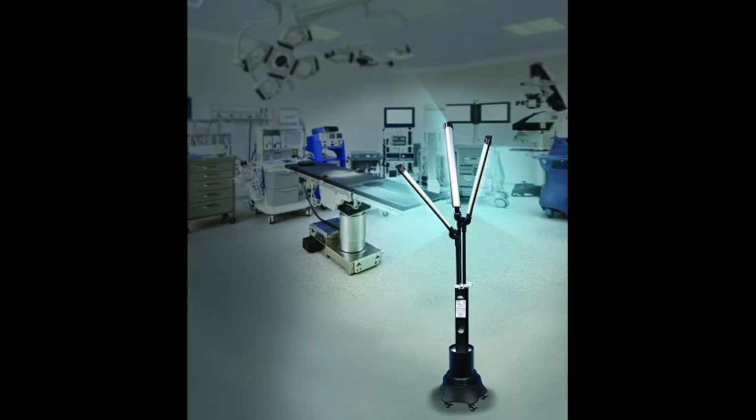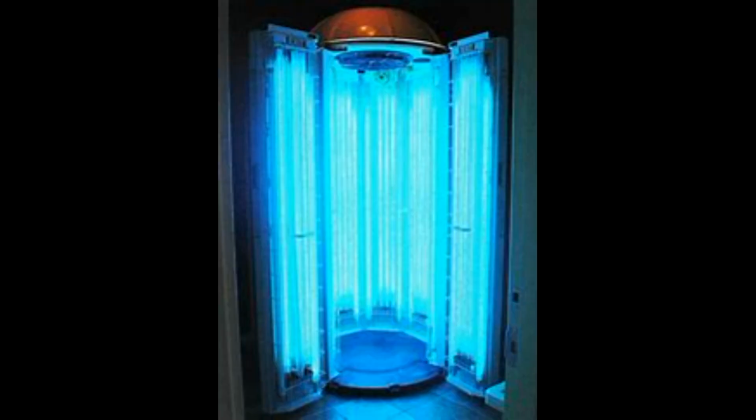And even if you have multiple lamps and you position them in multiple places, if you get shadows or indirect light, you are not going to be effective. If you think of the UV lights in a tanning booth, think of them surrounding you completely, lifting your arms and turning around to get a nice even tan. If you do the same thing with UVC technology, germs and bacteria don't stand a chance.